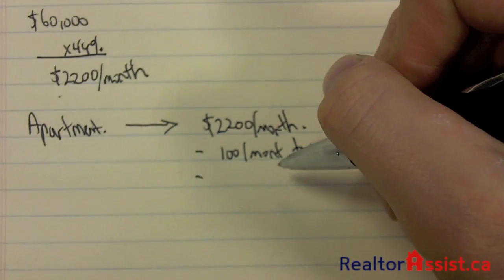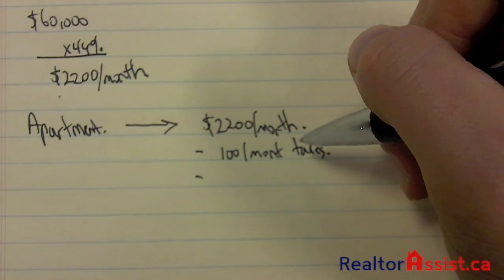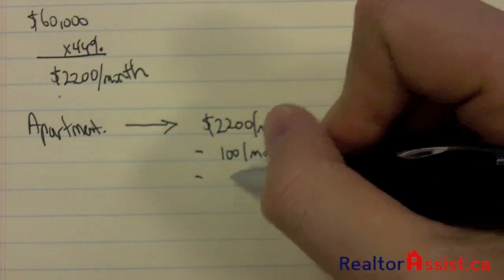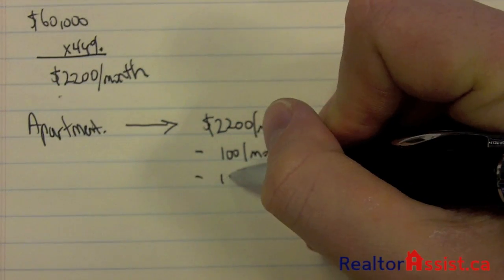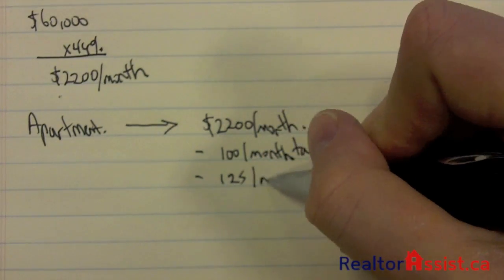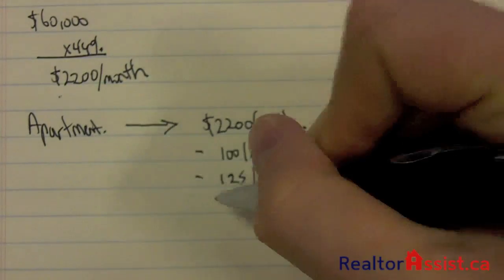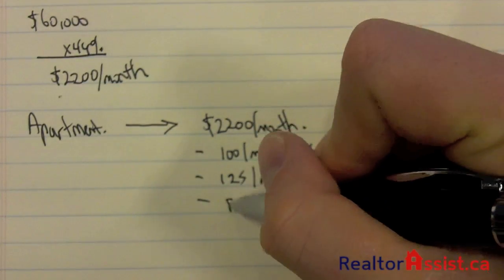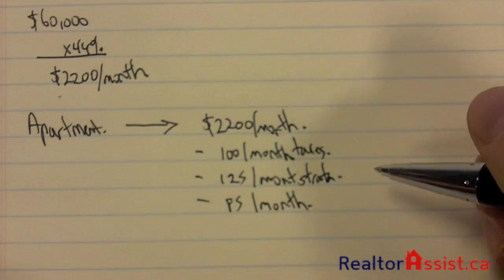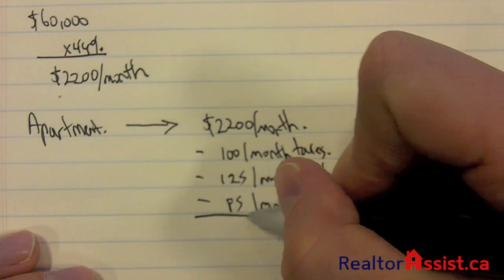Now, we will then have to pay something called strata. Strata maybe on average is $250 a month, but most banks will give us a half credit, so they'd only want us to finance half of that. So 250 divided by 2 is $125 a month for strata. Then they want us to pay for some heat, $85 a month. You're probably thinking, well, $85 a month is pretty expensive for an apartment. Well, you can go tell them that that's what they want.